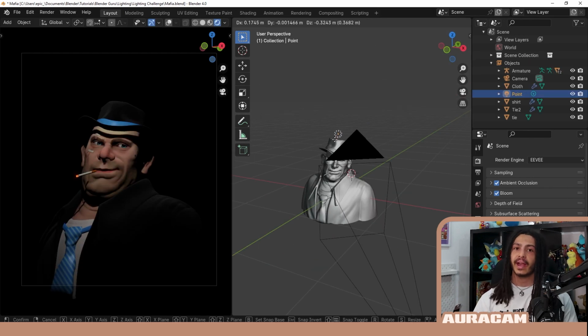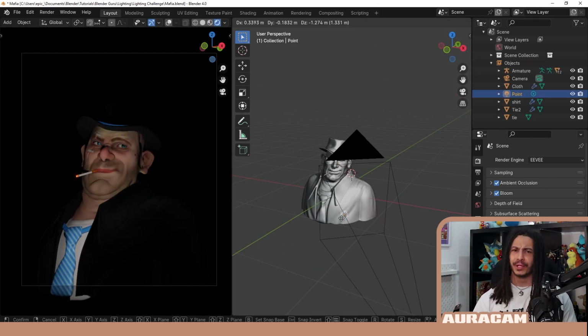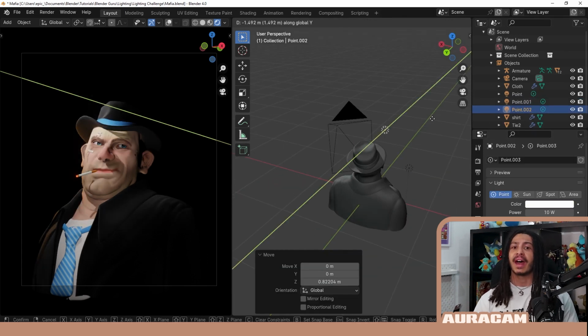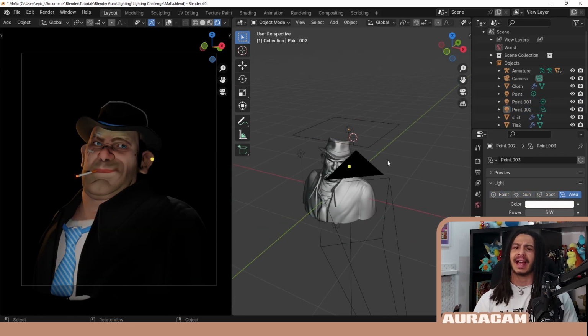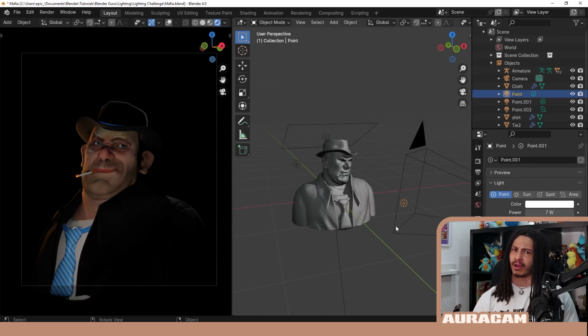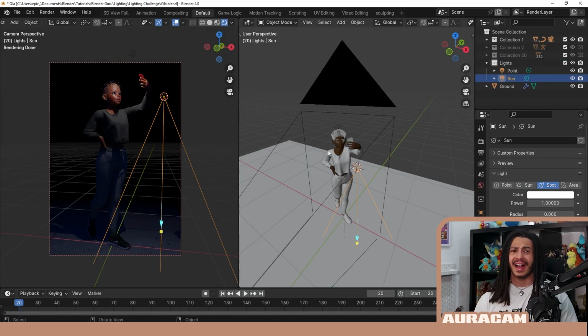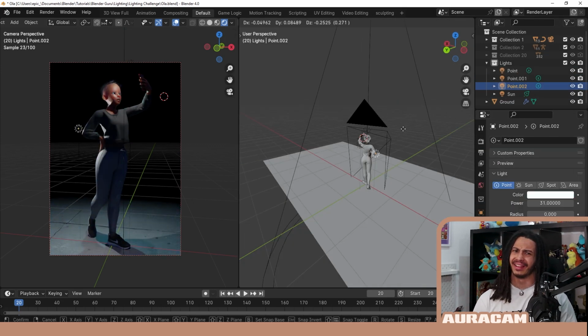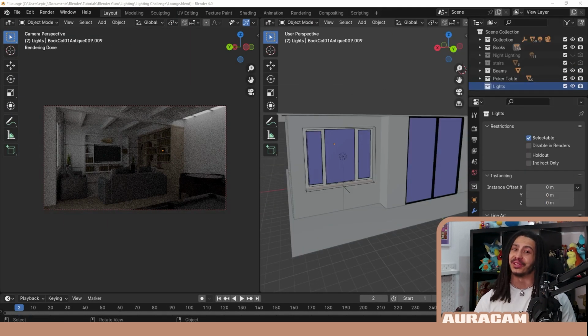For this guy, I added the main light below him to make him look all ominous and spooky, an orange light behind because I thought it would look kinda nice with a cigarette, and a final one up and behind to act as a sort of rim light so his black hat and clothes didn't fully fade into the background. I don't know what happened with this one. I couldn't get anything to work, so I just gave her a little phone light and left it at that. I'm really happy with how this last one turned out though.